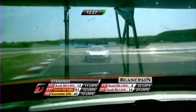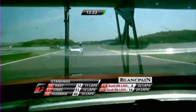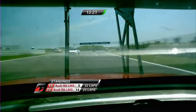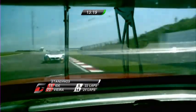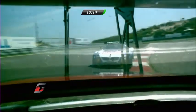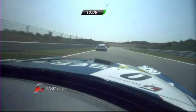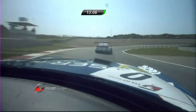13.5 minutes to go here at Zandvoort. Third round of the FIA GT Series. And it's this battle over 8th place that we're watching. Alex Buncombe, who we're on board with in the JRN Nissan, with Alain Cadet right behind in the BMW Team Brazil machine. On board we go with Cadet, flicking from onboard to onboard. It's fantastic stuff.